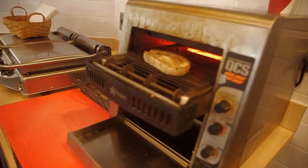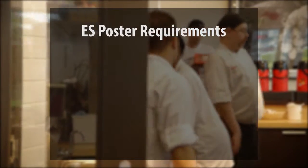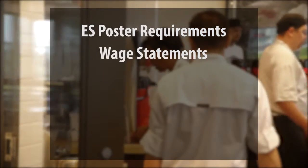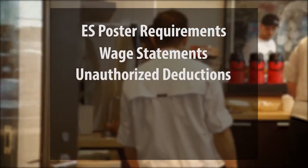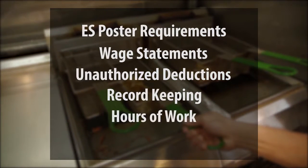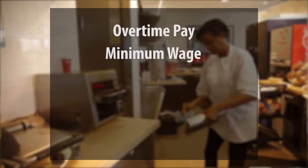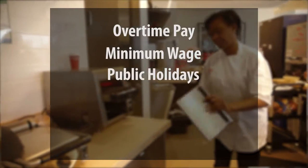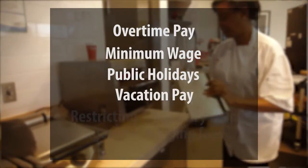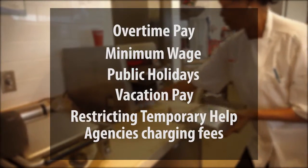Officers focus on standards such as posting the Employment Standards poster in the workplace and distributing it to employees, timely, accurate wage statements with no unauthorized deductions, accurate record keeping, proper hours of work and eating periods, accurate overtime pay, adherence to minimum wage, public holidays and vacation pay standards, and restricting temporary help agencies from charging fees to employees.